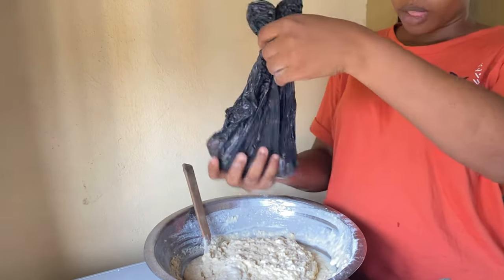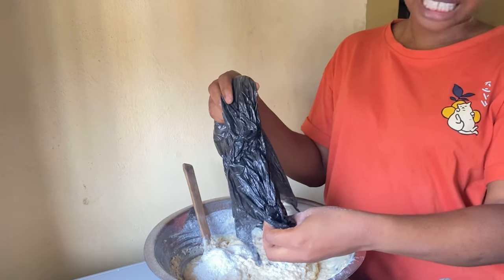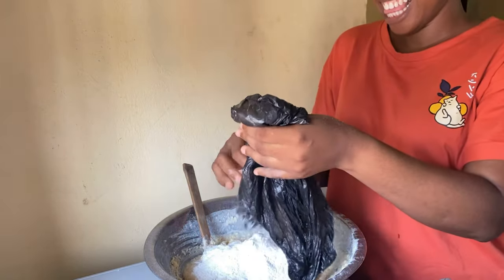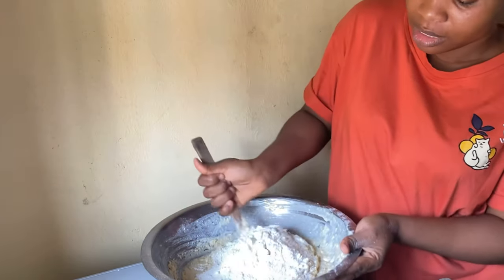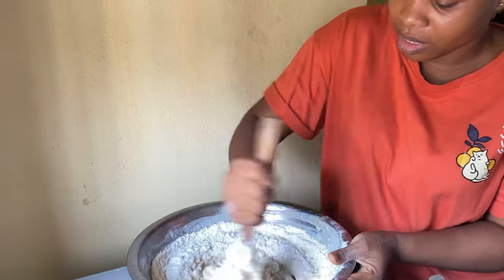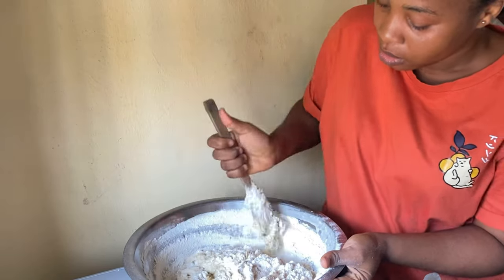it was giving Goldie Moon vibes, and it is not Goldie Moon I want to do. I want to make pizza, so I had to add more flour just to make my dough thick. And as you can see, my flour is finished and the dough is still not thick, so I quickly had to go to the market to get another flour just so I can make this dough thick. Because if your dough is like this, you obviously cannot work with this.